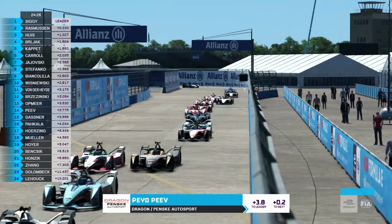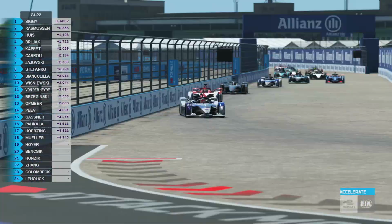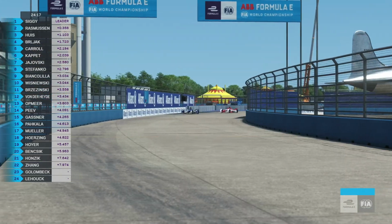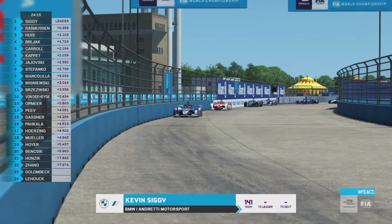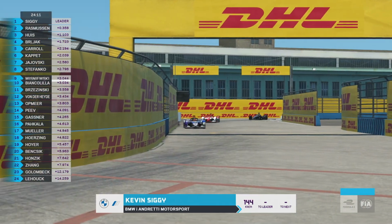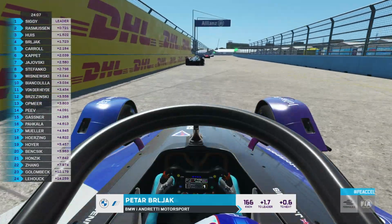He's gone from 9th up to 7th spot on the opening couple of corners, and it's such an interesting first few corners at Berlin. There's so many lines to take. Yeah, it's really, really tight. It's a long first corner and goes into the narrow turn 2, so always a tough start to the race. But yeah, some bold moves there. 24 minutes left on the clock.